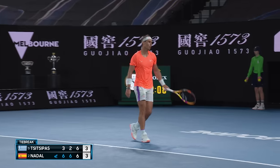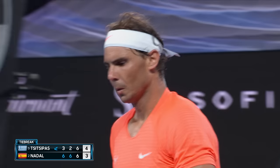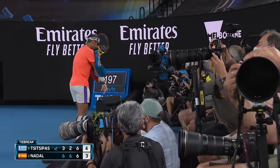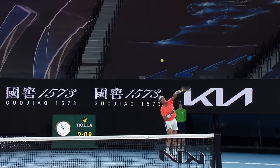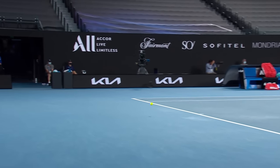Wow. He's missed two smashes. So there's a hiccup. Three. Great defensive lob by Tsitsipas there. That was much more complicated, but still very surprising to see Nadal miss. He actually mishit the smash, which is why it flew long on him.